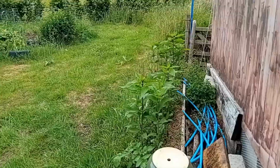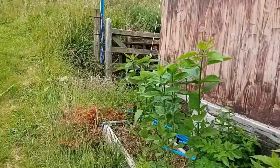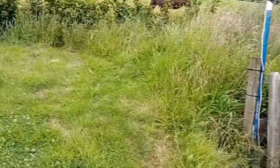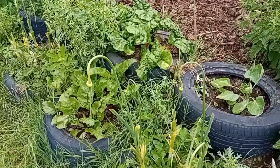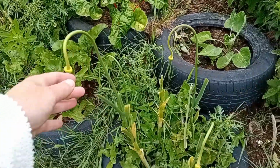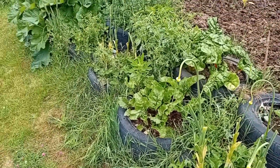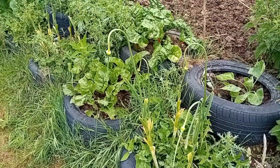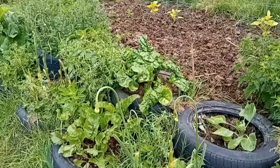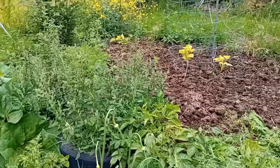So wow, Jerusalem artichokes are massive compared to when I left them in copper. Plants, mint, everything's gone wild. I was thinking before I went away that these were onions that I'd put in last year, but it turns out they're actually garlic, so that's quite nice. So I've got some more garlic down the bottom to get in and dehydrate. The chard's done well. Got some potatoes in there.